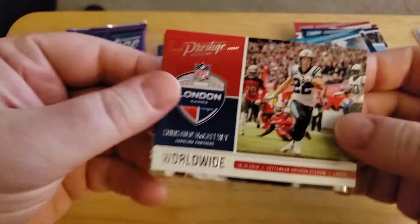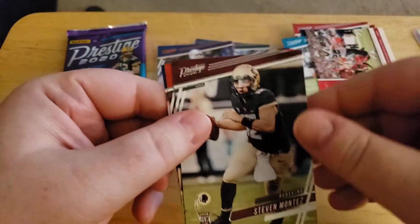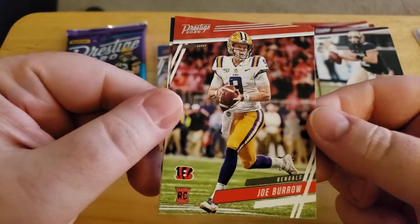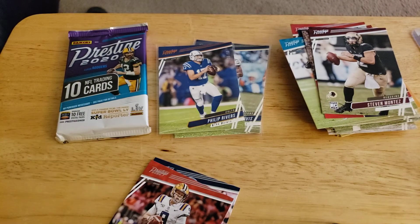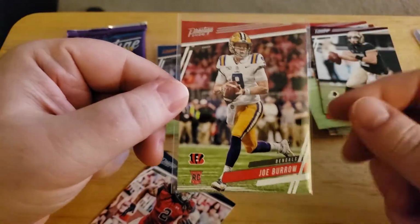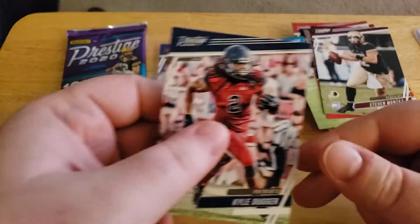Next up, we have a Worldwide Christian McCaffrey insert. Those are cool. In our rookies, we have Steven Montez. Joe Burrow. This is my first Joe Burrow rookie card, period, from all the mega boxes of Prestige I've opened. I was wondering if I was ever going to hit one. I believe this is my 15th box, somewhere around there, and I had yet to hit a Burrow. I've hit almost everybody else, but wow, my first Joe Burrow rookie from Prestige, finally hitting it.